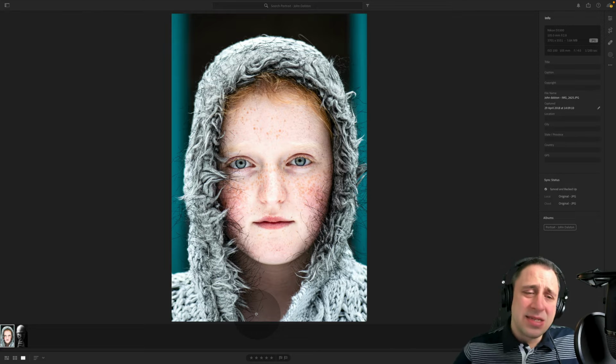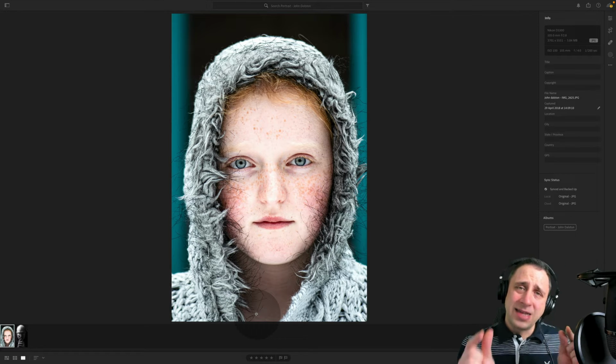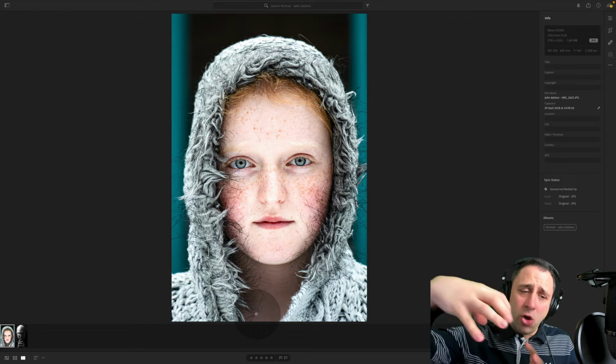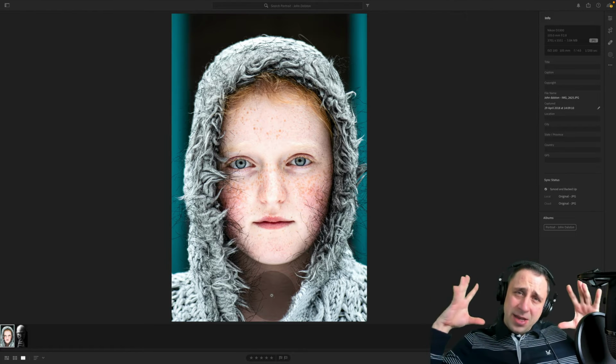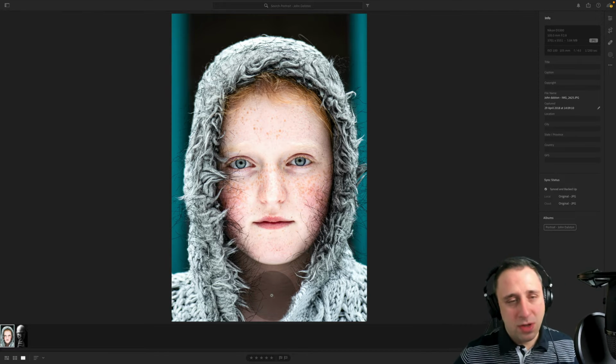Now looking at this one, this is the one which I absolutely love what I see, but I would have liked a little bit more space on the side, I think, simply because the head isn't as long. There isn't really much happening here at the bottom. I think if there were more of the hoodie, it would help. So if there had been a little bit more space on the side, I think it would have helped a little bit more.